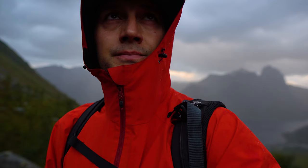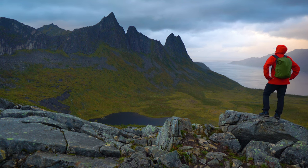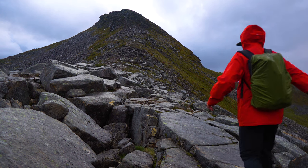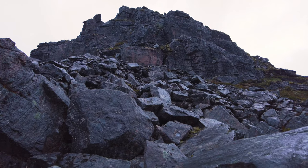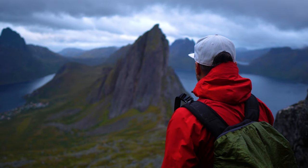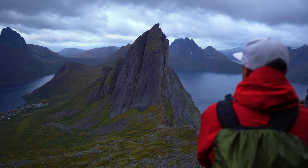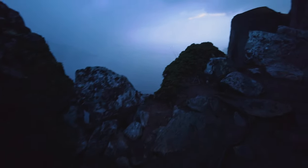Halfway up, the wind and rain picked up, but I decided to continue and push for the summit. And then, from the summit of Hesten, the view to the majestic rock of Segla. I couldn't enjoy the view for too long, as the wind increased even more, slowly turning into an Arctic storm.